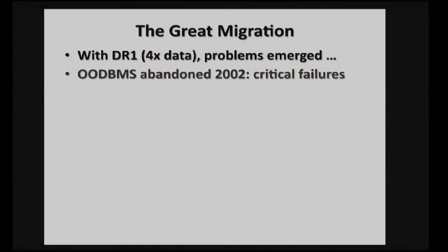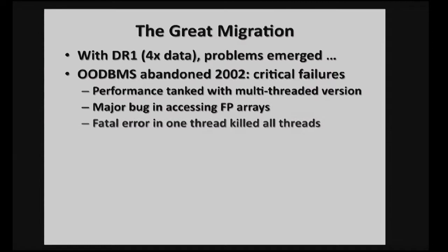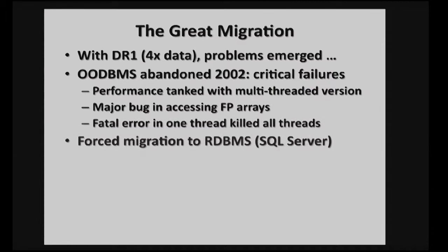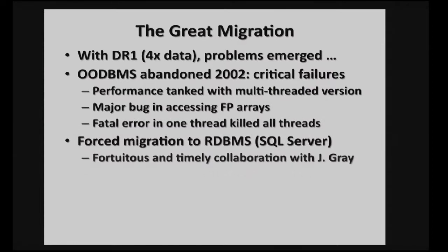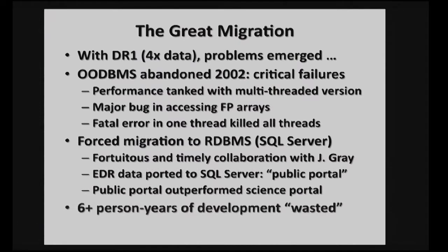So with DR1, this was fairly early in the project, when we went from EDR to DR1, the amount of data multiplied by more than a factor of 4, and problems began to emerge. This was actually because, coincidentally, a new release of the product came out, which was supposed to be a multi-threaded version, and the performance really went downhill. We also found a major bug in accessing floating point arrays.